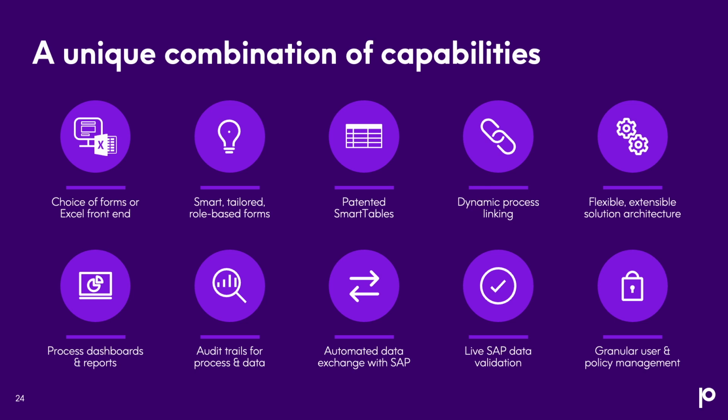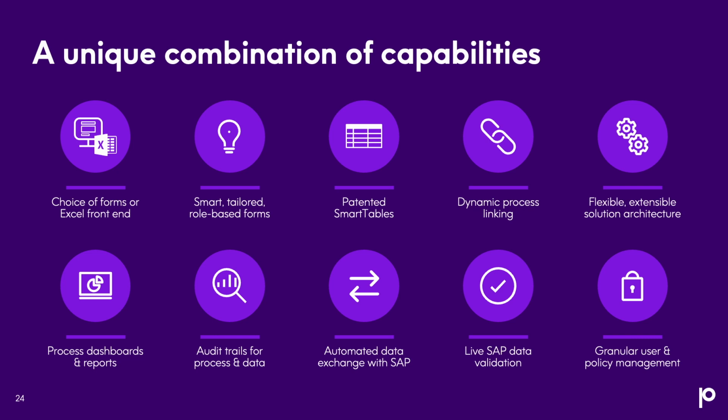Now, from a platform capability standpoint, there are a few things we recommend looking for. And obviously, these are all things that we deliver, but go out and compare platforms. See if everybody can do these same things for you. Again, what we talk about is that choice of forms or Excel workbooks, whichever one is going to make the most sense for you. It's the flexibility you need to implement an automation interface that's right for your group. Dynamic process linking.